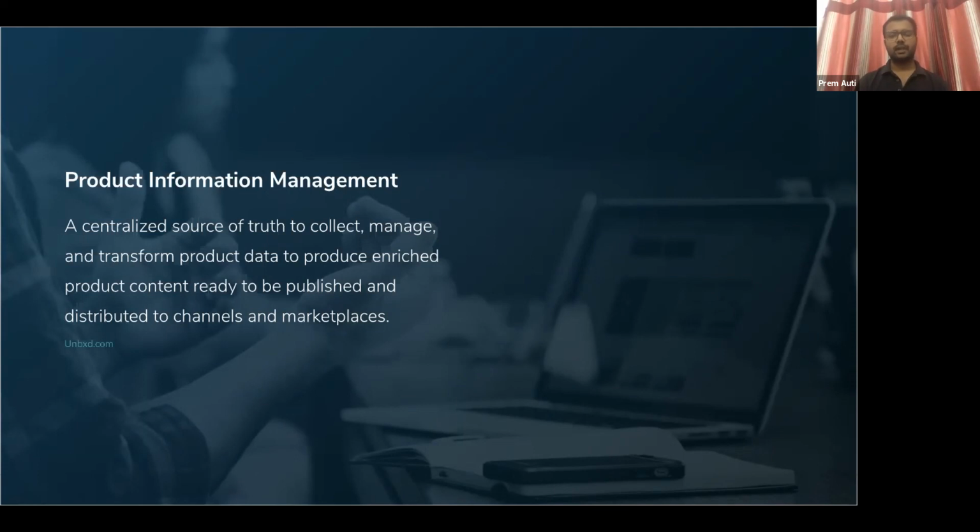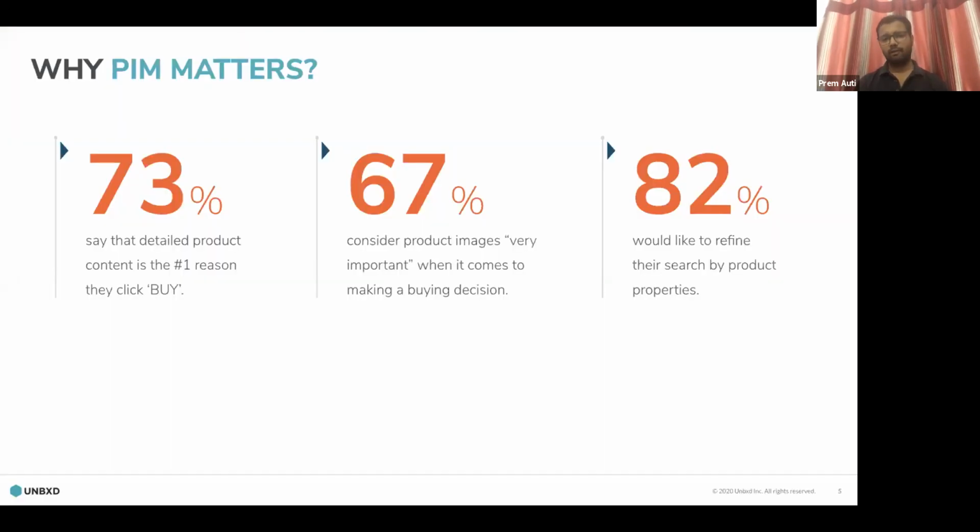It can be sales channels like BigCommerce, Shopify, Magento, WooCommerce, or any known marketplaces like Amazon, Walmart, eBay, or any other local marketplaces. And that's the power of a PIM solution, because it takes care of end-to-end execution when we talk about information management. Just to understand why PIM matters, numbers speak for themselves.